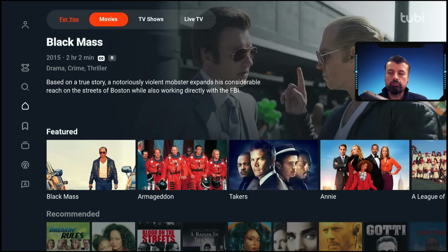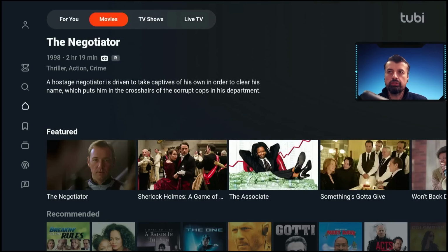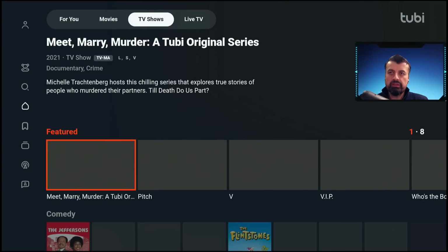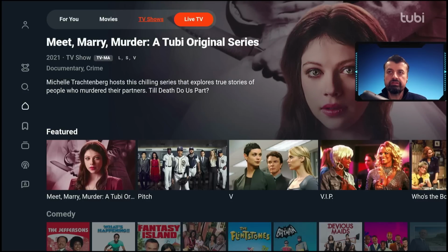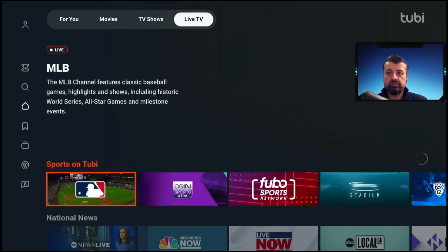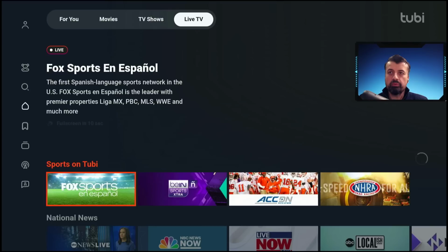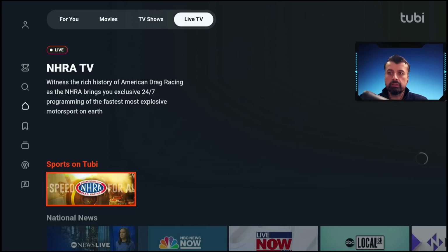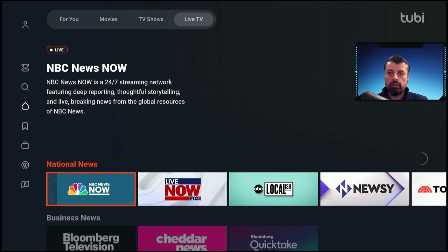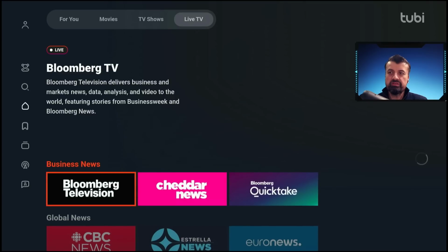And you can also click on movies if you're interested in just the movie section, or TV shows. But I think with this new version, because I've added the live TV section, let me click on that, and we can now see we have access to all of these sports channels available directly on Tubi TV. Let's go down. You can also access all of these news networks. Then you have business news.